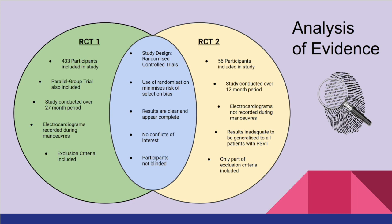Thanks, Dan. To analyse the evidence of the research, we looked at the similarities and differences between each of the studies and identified whether or not they had an impact on the quality of the results. RCT1 has greater reliability as the sample size was much more significant, being 433 compared to 56 in RCT2, and the study was performed over a much greater period of time, being 27 months compared to 12 months in RCT2.